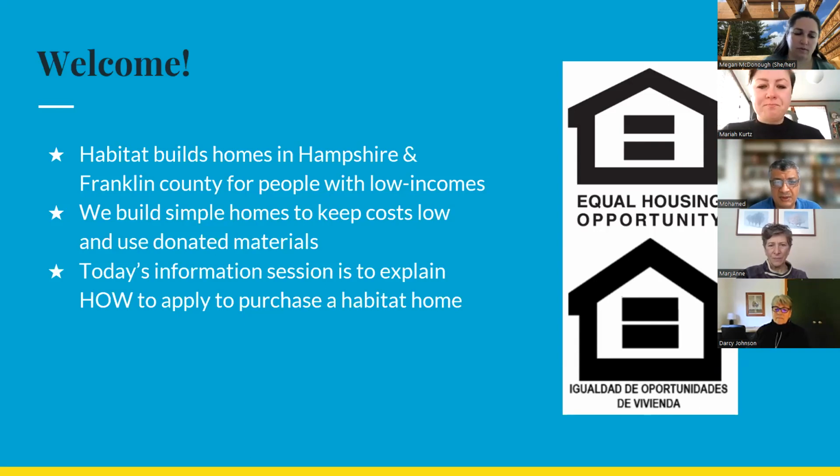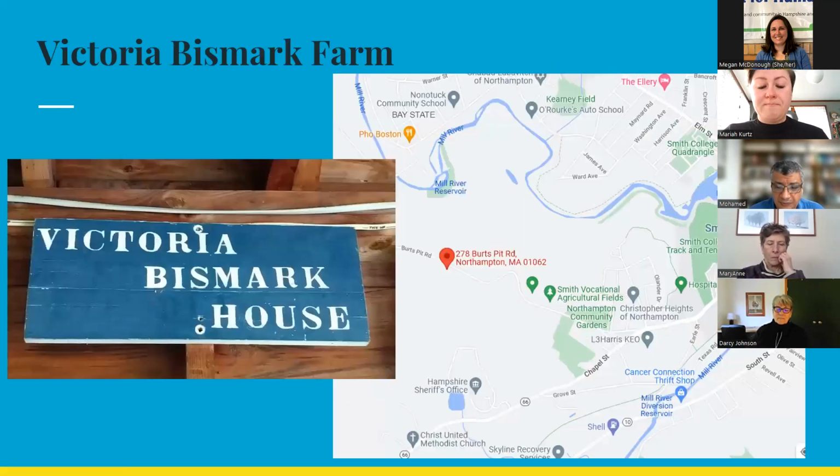Thank you, Megan. Pioneer Valley Habitat for Humanity will be building 3 new 3-bedroom homes on Burts Pit Road in Northampton in a project we are calling Victoria Bismark Farm. This is a new project where tree clearing has just begun, not the 3 homes that are currently mid-construction at the project we call Broughton's Meadow Homes.